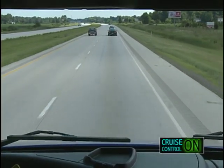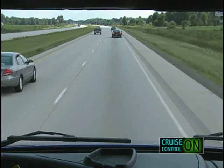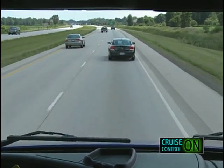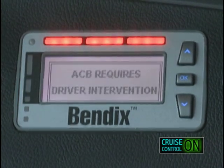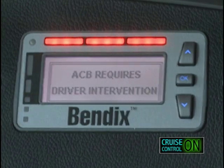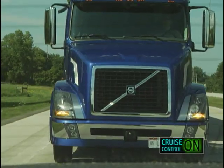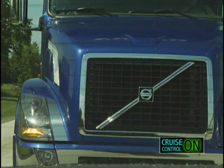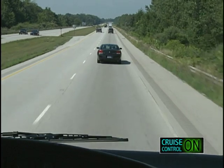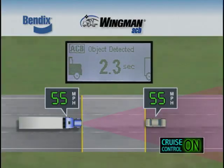If the forward vehicle decelerates rapidly and the braking being applied by the Bendix Wingman ACB system is not enough to mitigate a potential collision, the impact alert activates. Red lights and/or symbols illuminate on the dash, and an audible tone sounds, indicating the driver needs to take immediate action to avoid a collision, either by applying additional braking and/or steering to avoid the potential accident.